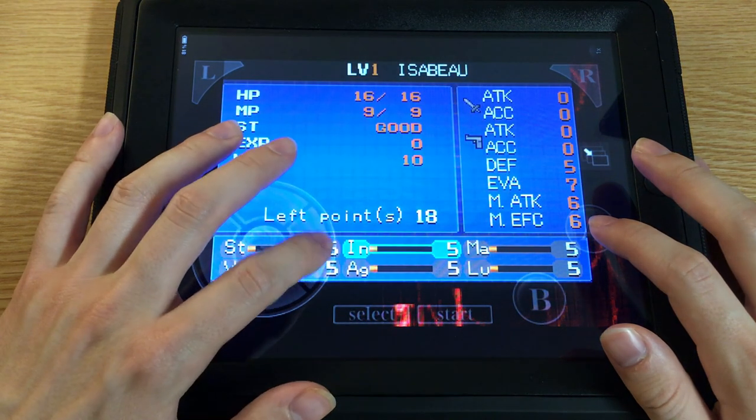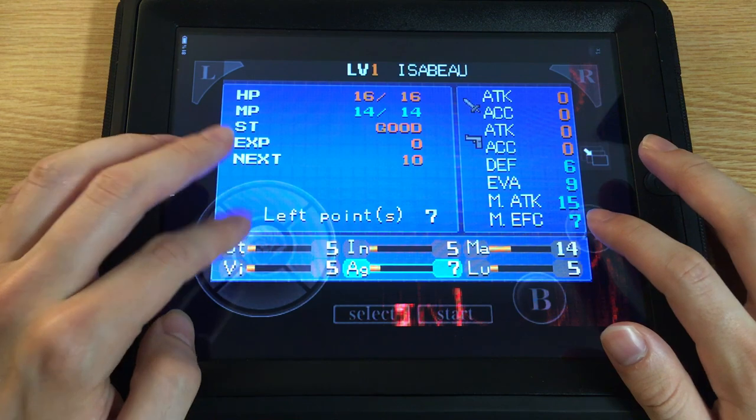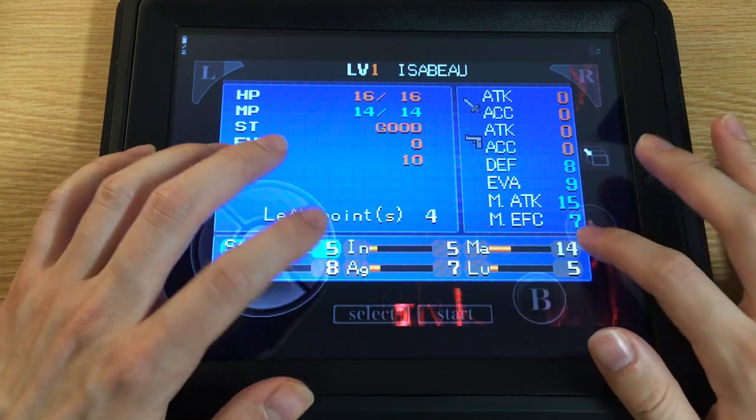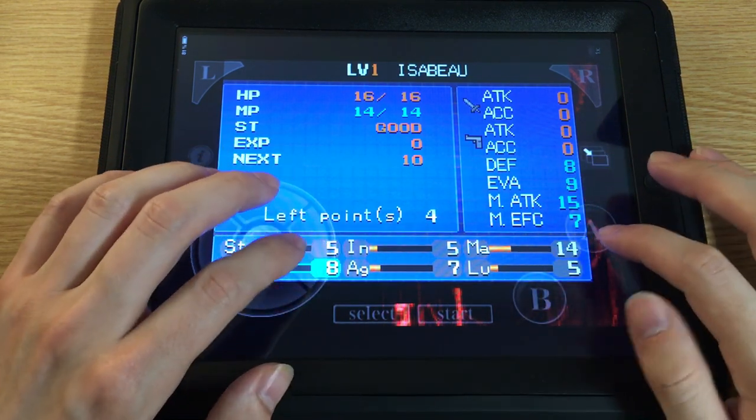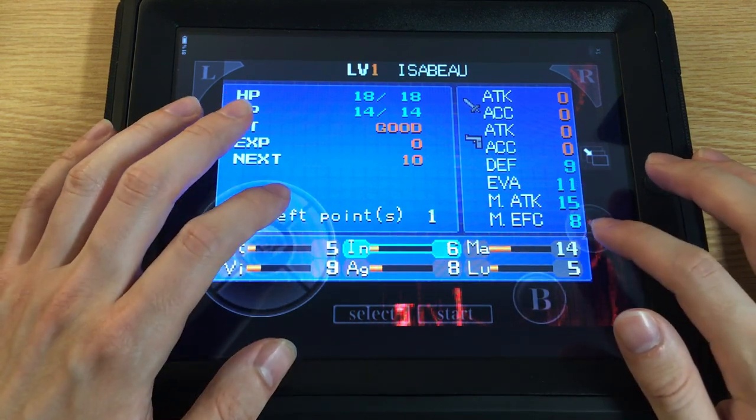I will also give you a magic build. Actually gonna give you a little more of a defensive build.